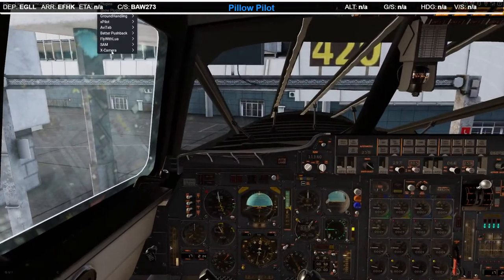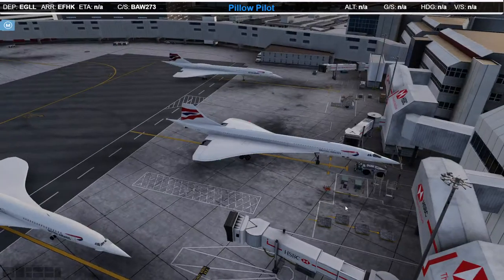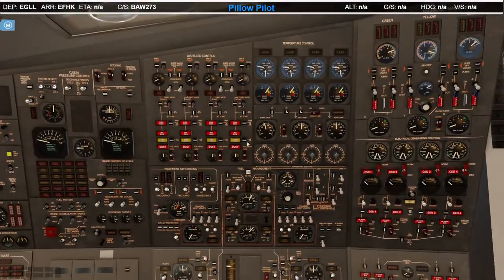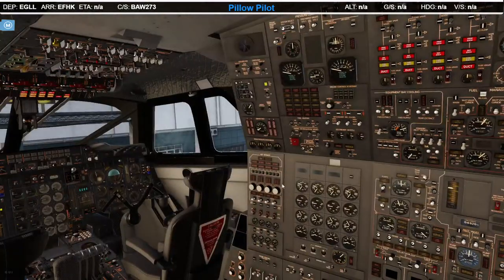So, tow's driving up. Don't worry, wait for Dan, we're just going to get rid of these gates and things. Just go away, there we go. Pushback's coming over, right. Fuel's all up and running. We'll open up our cross bleeds ready for departure, and the engine air bleeds are all lovely and on.